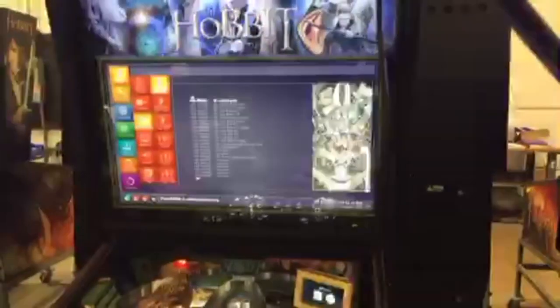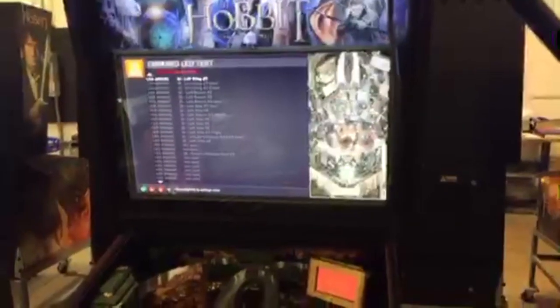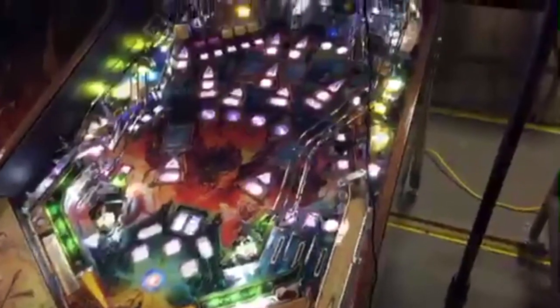If you want to go to the LEDs, you can do individuals. You can change their colors if they are different colored LEDs. Display test is just a standard display test. Sound test, you can go through really everything.